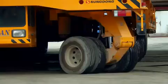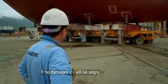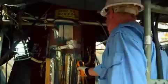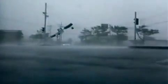This time, the tanker team rumbles into action. If we damage it, I'll be angry. Welding worries on the rig. If you get a crack in the welding, it can all fall apart. And the yards prepare for a deadly typhoon. You definitely cannot stand up in that. I mean, that will blow you off your feet.